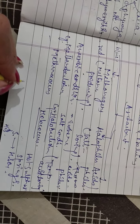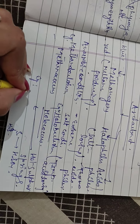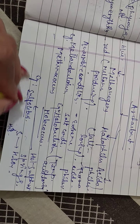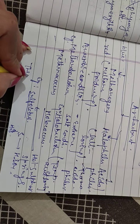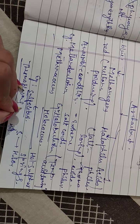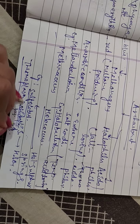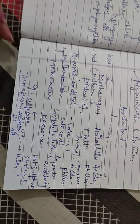So, examples of this are Sulfolobus, Thermoplasma acidophilus. So this is all about the RG bacteria.